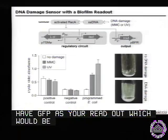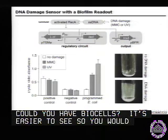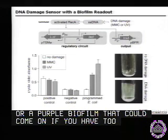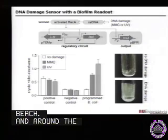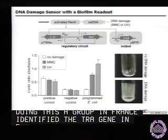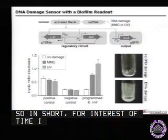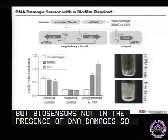Could you, for example, have biofilms? Something that's easier to see, so you'd have, say, a purple biofilm appear in the field when it detected a mine, or a purple biofilm that could come on if you've got too much UV radiation detected in a lab or out in the environment if you're at the beach. And around the time we were doing this, a group in France had identified the TRA gene in E. coli as a gene that, flipped on, would produce biofilm. So, in short, I won't go through these in the interest of time, but what we're showing here is our biosensors not in the presence of DNA damage, so no biofilm formed, whereas in the presence of different levels of DNA damage, you get a clear biofilm readout.